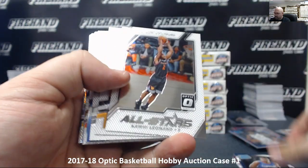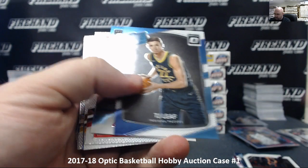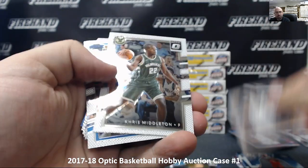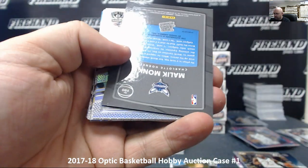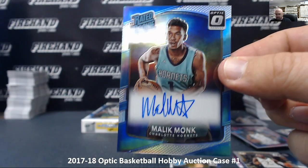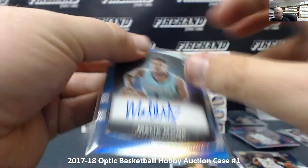Jawun Evans rookie, Kawhi Leonard insert, TJ Leaf rookie, DeRozan insert, Lauri Markkanen rookie, Collison prism. For the Charlotte Hornets, a Malik Monk prism auto, non-numbered for the Hornets. Our first rated rookies auto of the case. There it is.